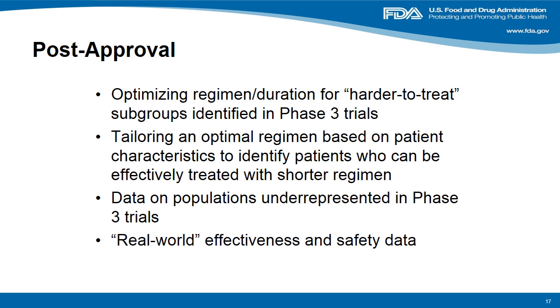FDA signed a Memorandum of Understanding, or MOU, with HCV Target Group, which is an international research consortium of academic and community healthcare providers, to monitor observational data collected in real-world settings post-marketing. This will provide safety data in larger cohorts and in subpopulations which might have been underrepresented in clinical trials or may not have been evaluated in registrational trials.